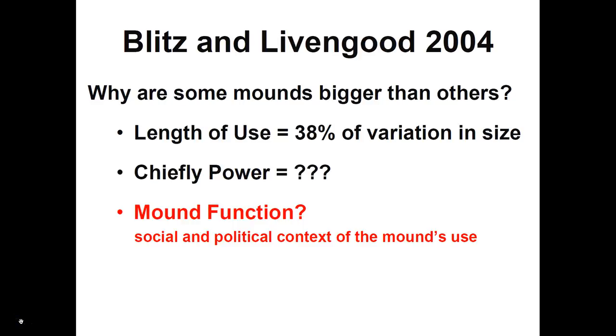How much does the function of the mound, the social and political context of the use of the mound, contribute to its variation? And this, like chiefly power, is not as easy to measure as size or length of use or number of stages. But thinking of chiefly power, how might you measure differences in chiefly power between different mound centers?